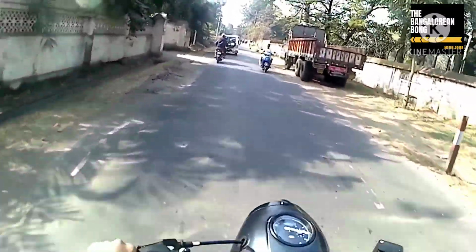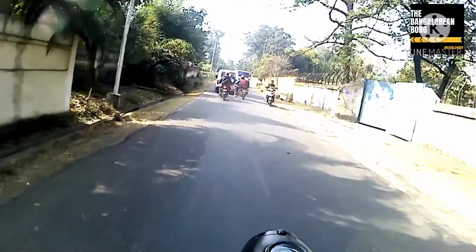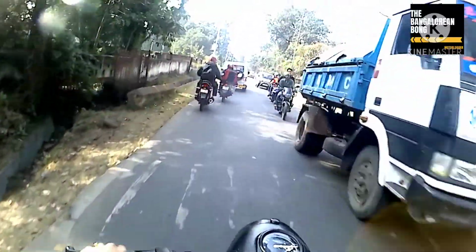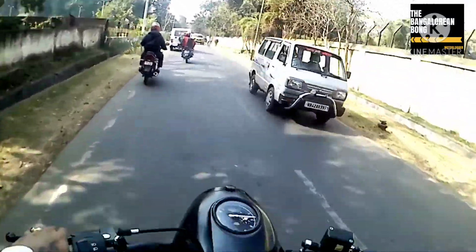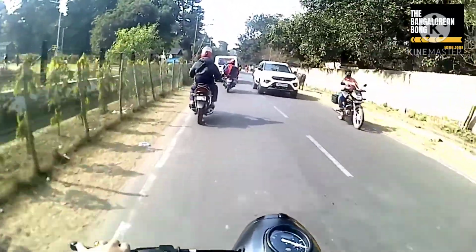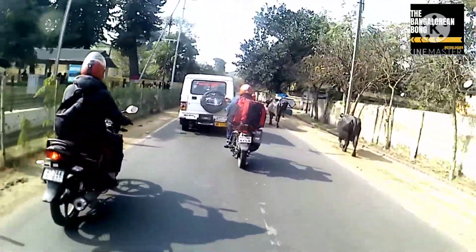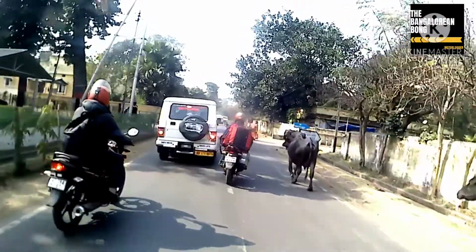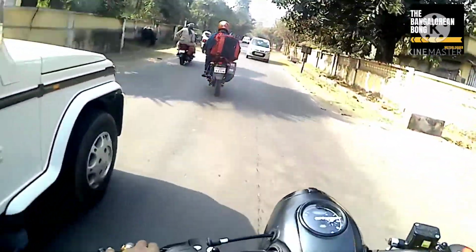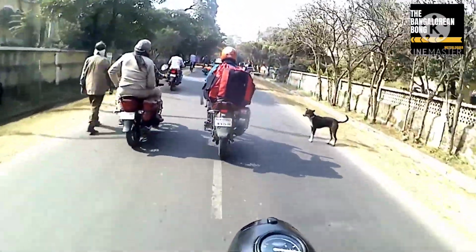So that's the reason. I just want to tell you one thing: this motorcycle is not at all good for long tours. Another thing I don't like is that this bike doesn't have any kind of luggage carrying capability. There is no place where you can mount your luggage. The only good part is that this motorcycle comes with a metal tank.